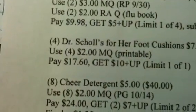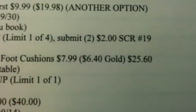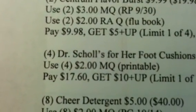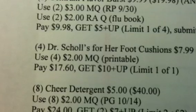All right, the Dr. Scholl's for her foot cushions. Get 4 of those at $7.99, 640 gold status, makes that $25.60. Use 4 of the $2 printables, pay $17.60, and get back a $10 plus up. There's a limit of 1.